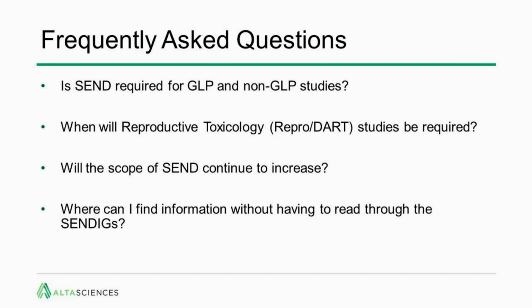Will the scope of SEND continue to increase? Yes, very much so. This is just the tip of the iceberg. SEND will continue to expand by increasing the number of implementation guides, including standards for dermo-ocular as well as genotoxicity studies. Additionally, with future updates to SEND, endpoints such as ADA data will likely be included.